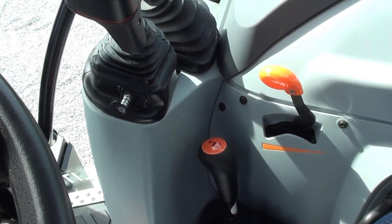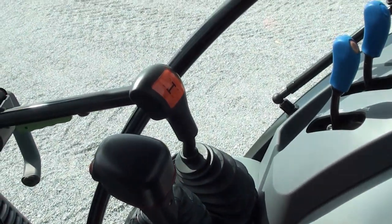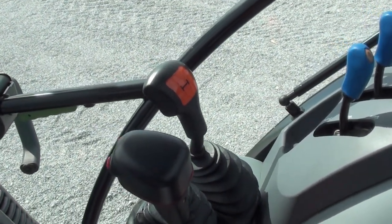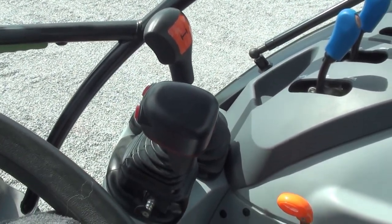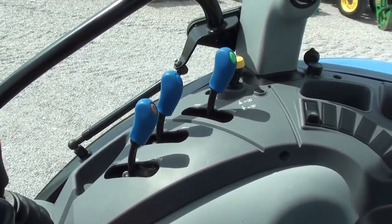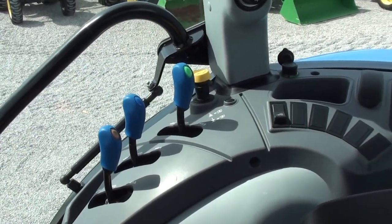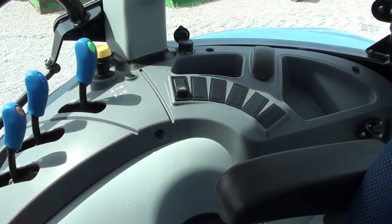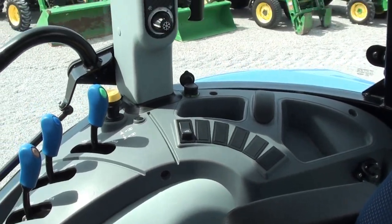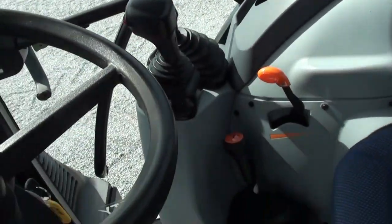Has the 3 ranges down below for your ranges in your transmission, and then your 4 gears up top for your primary shifter. Gives you a total of 12 speeds. Also has a loader control here within easy reach. To the right you've got your 3 levers for your rear remotes, PTO engagement, hand throttle, 3-point all here to the right as well. 4-wheel drive engagement is also on that switch over there to the right, and then also your climate controls, radio, everything's up top there.